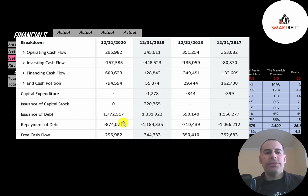Most of their free cash flow is used to pay a dividend. They pay about $300 million of dividend payments a year. They pay a monthly dividend. You can see they also use debt to fund their business. They issued $1.8 billion of debt in 2020 and paid down about $870 million. So they added over $900 million of debt that year. They seem to add debt most years. They did pay down more debt in 2018 than they issued. They also added $220 million of capital stock in 2019. When a company adds capital stock, this increases the shares outstanding, making your shares less valuable.